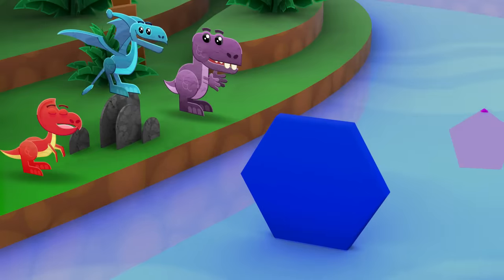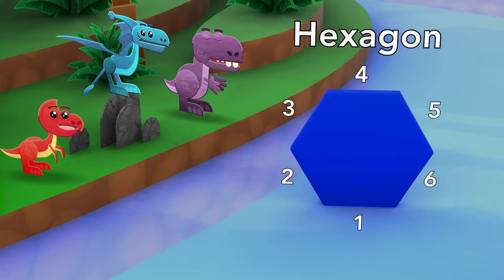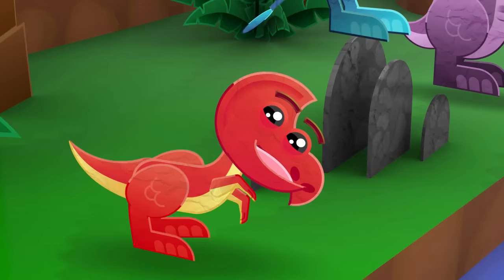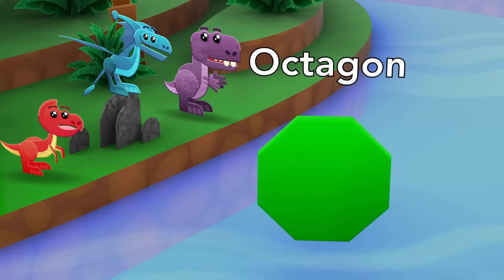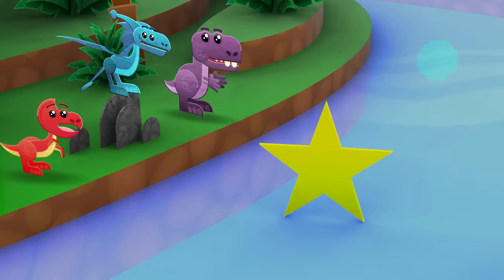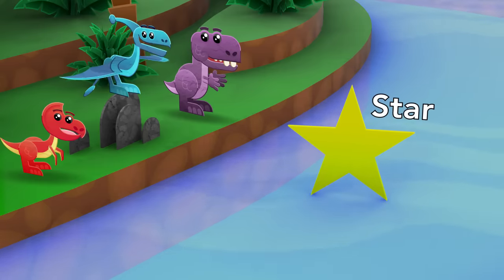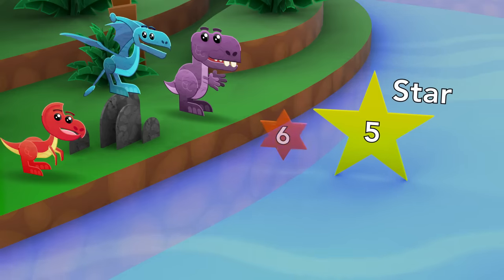And here we have a hexagon. Six sides. Looks like the hexagon is gone. This is a lovely octagon. It has eight sides. Whoa. That shape is really pointy. This is a star. Stars can have a different amount of points. The common ones are 5, 6, and 8.